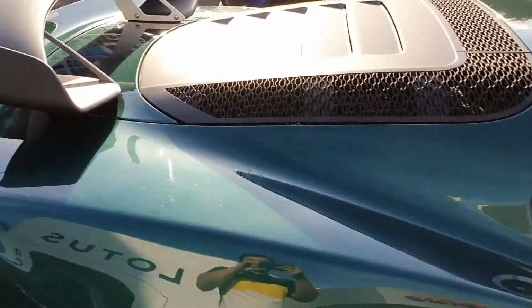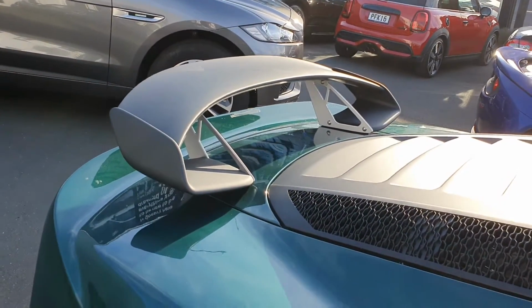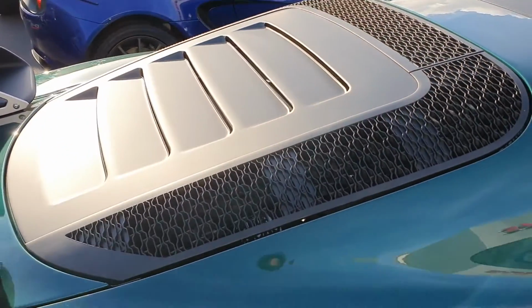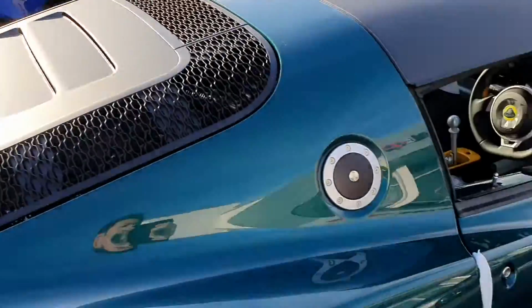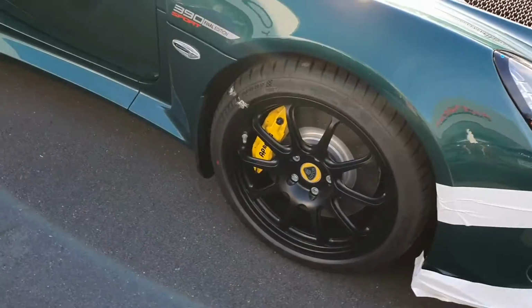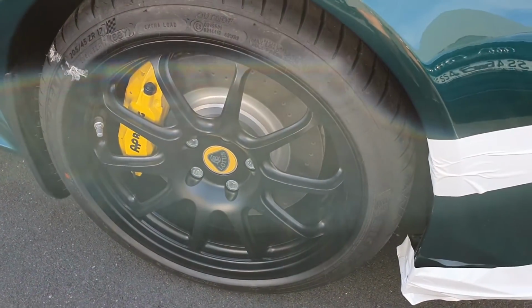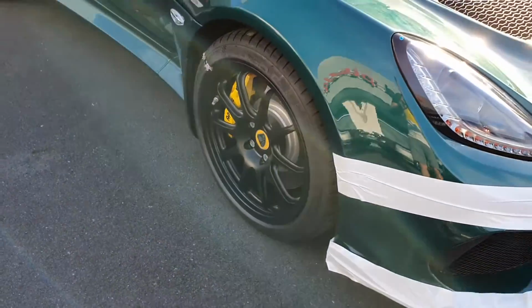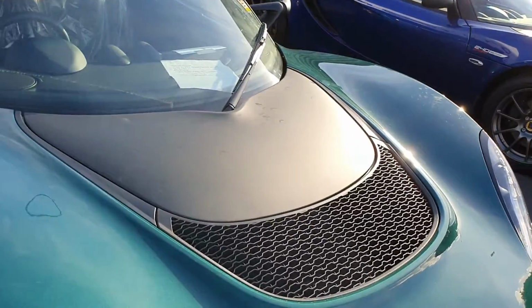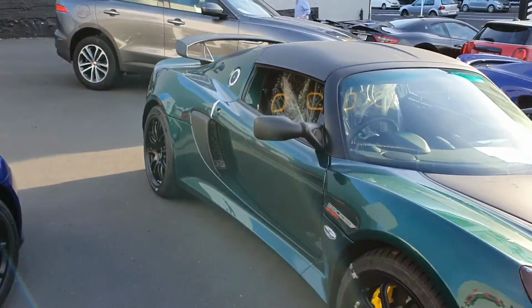That means we get this wing, which is alright. I actually kind of like the look of this wing. And then we get the non-carbon boot. Again, not a huge difference. The wheels are the same, the brakes are the same, the discs are a little bit different. So on the 420 you get the two-piece discs, and then on the 390 it's just the one-piece steel discs. And the front access panel is also a little bit different, but everything else is pretty much the same.